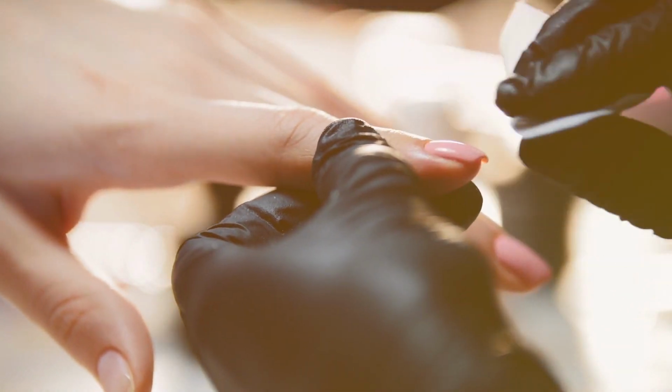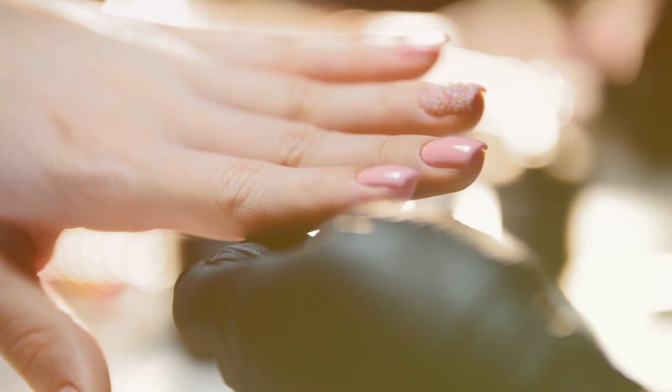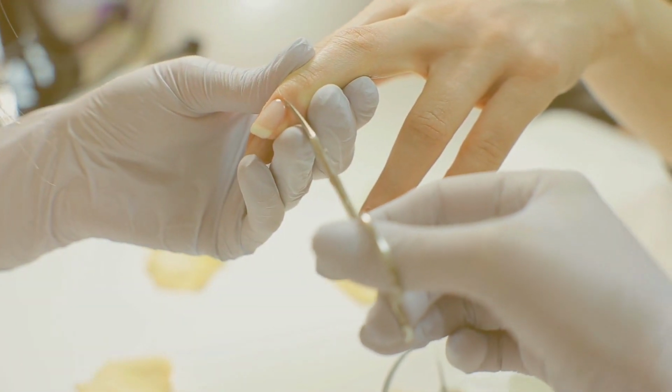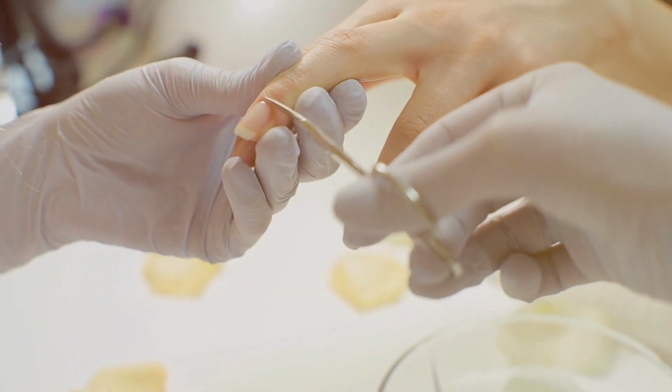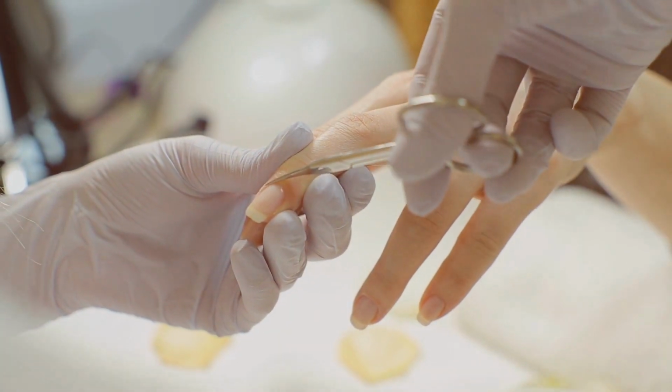Understanding the anatomy of your nails is the first step in proper nail care. Nails are composed of layers of a protein called keratin. They protect the sensitive tips of our fingers and toes. Now, let's move on to the do's and don'ts.